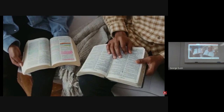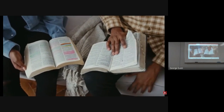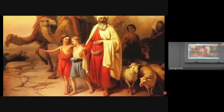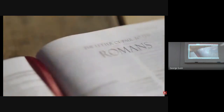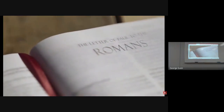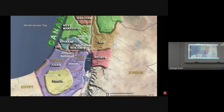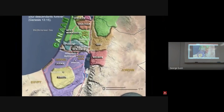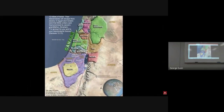Second, yes, the New Testament says that Christians are the spiritual sons of Abraham. But, as we discussed, Abraham had many sons, but the land promise was only passed through Isaac and then Jacob. The New Testament does not say that Christians are the spiritual sons of Jacob, does it? And let us remember that the descendants of Jacob are the ones that create the nation of Israel.